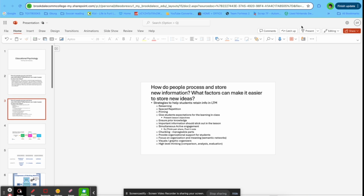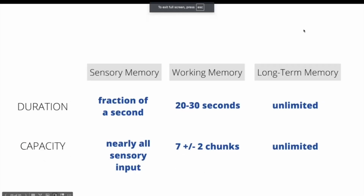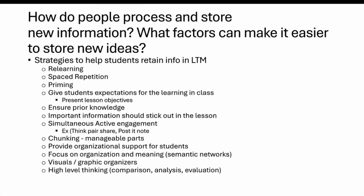Priming is getting the students ready to learn by engaging in something similar to the material you're about to learn. So something similar content wise that will get them thinking about the same topic, and it will make those connections sort of active in their brain, which will help them store things in the long term memory more effectively.